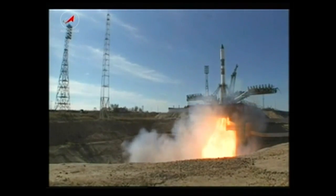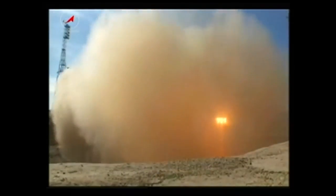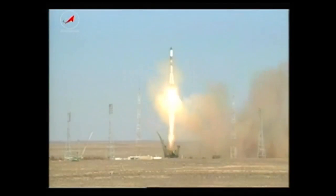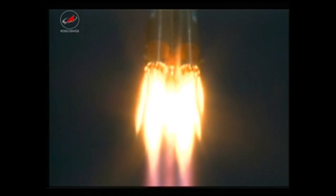Turbo pumps now firing at flight speed, and liftoff. Liftoff of the 49 Progress resupply ship rocketing towards the International Space Station on its 6-hour four-orbit rendezvous.